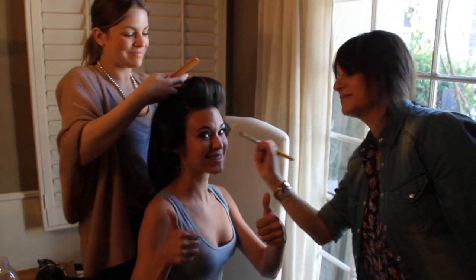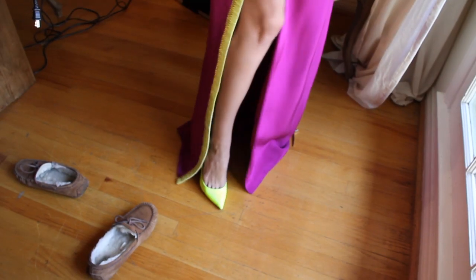This team rocks. Look one with the neon shoes. Love. Look number two, pony. I love it. We're going pony? Pony. Oh my god. Look at the purple. I love it. Jamie, you're the best.